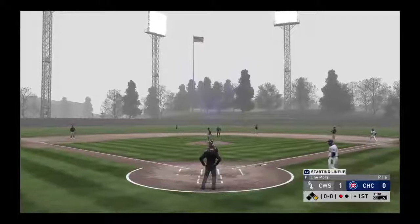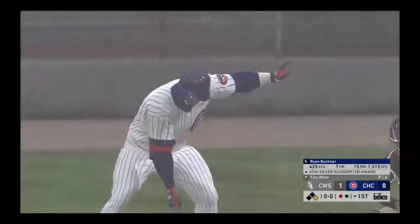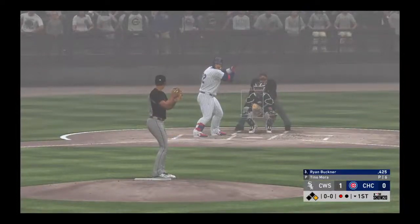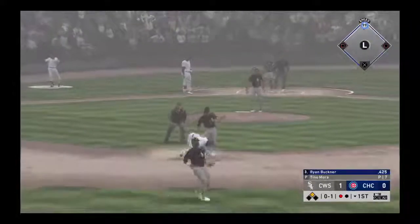Batting third, the first baseman, Ryan Buckner. Digging in, Ryan Buckner, a winner of last year's Silver Slugger Award for first baseman in the National League. Has a look, now the pitch. In there, now the throw. Is well behind the play. That's an easy stolen base.